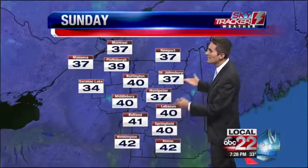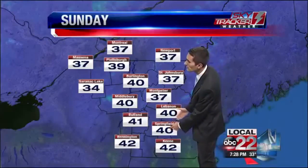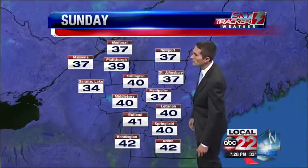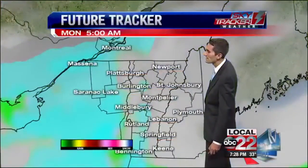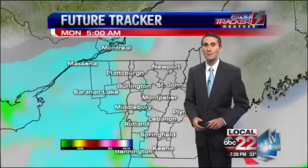Temperature-wise, will actually be a couple of degrees warmer than today, still below average, but in the neighborhood of 40. Springfield, Claremont, Lebanon 2, Rutland, and Quechee about 41, 42 in Bennington. We'll still find lots of 30s, though, from Jay and Keene over towards Saranac Lake, Lake Placid, Malone, and Messina as well. Montreal checking in at 37, same with St. Jay.